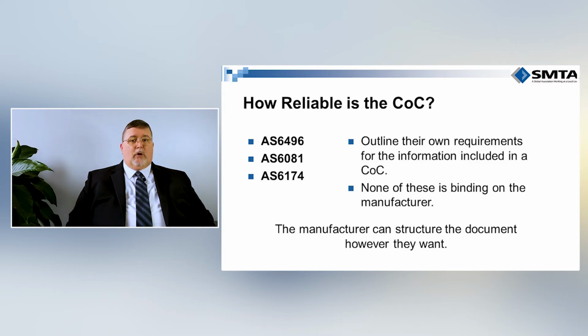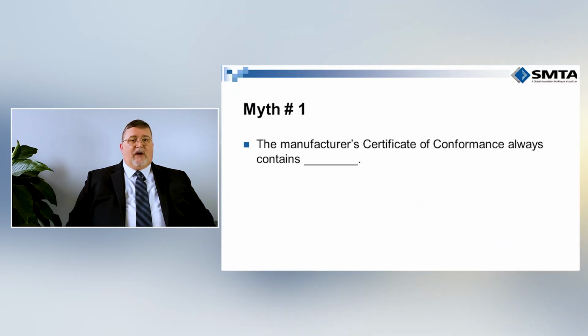And this brings us to our first myth. The manufacturer's CofC always contains blank. Insert whatever requirement is important to you. I've seen documents that contain as little as part numbers and quantities with a basic statement of conformance to those that identify even the date code of the moisture barrier bag's sealing.